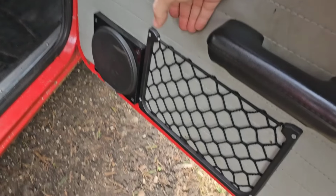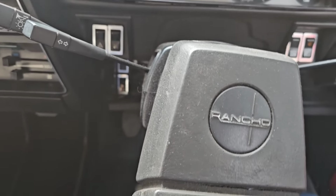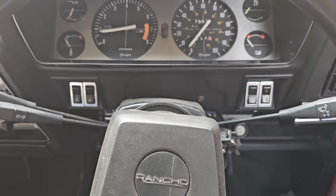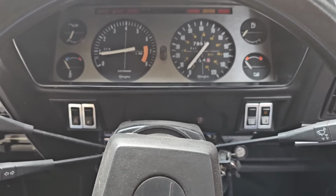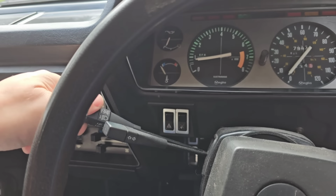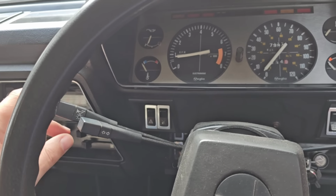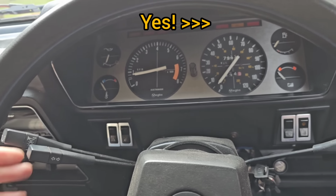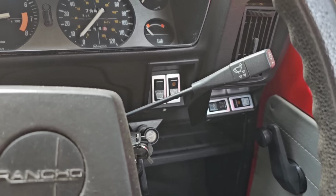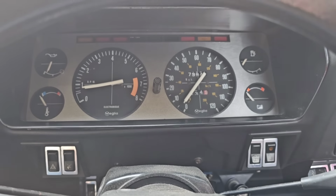Moving inside, a big opening door of the 3-door or commercial version. I've got a lovely little cargo net in the door there, and we hop in behind a familiar sort of Simca-esque steering wheel and column stalks. We've got indicators left. The indicators seem to work even with the ignition off. Light control there, and I think that's your main beam. I don't know if there's a flasher, possibly. And we've got wipers over this side. We'll obviously get to wipers shortly. Switchgear just chucked around with seemingly gay abandon.